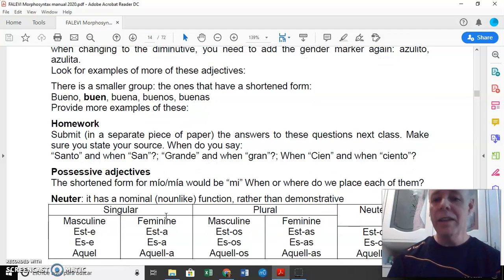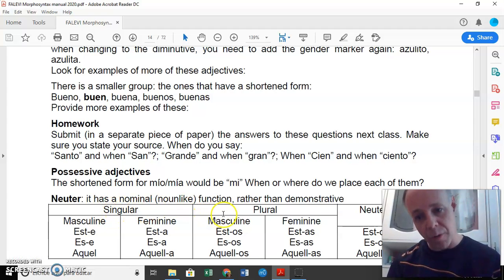Okay. Now let's continue. There are possessive adjectives as well. Yes, we have mi, mío, su, suyo, which are also shortened forms. Mi, su are shortened forms from mío and suyo. Okay, and it says the shortened form for mío, mía would be mi. When or where do we place each of them? Where do we place mi, and when do we use mío then? And then we have neuter. Okay, it has a nominal function rather than demonstrative. So notice that with adjectives in Spanish, unlike English, which remain invariable, we have the singular form, the plural form, and the neuter form. And you can see that on this chart.